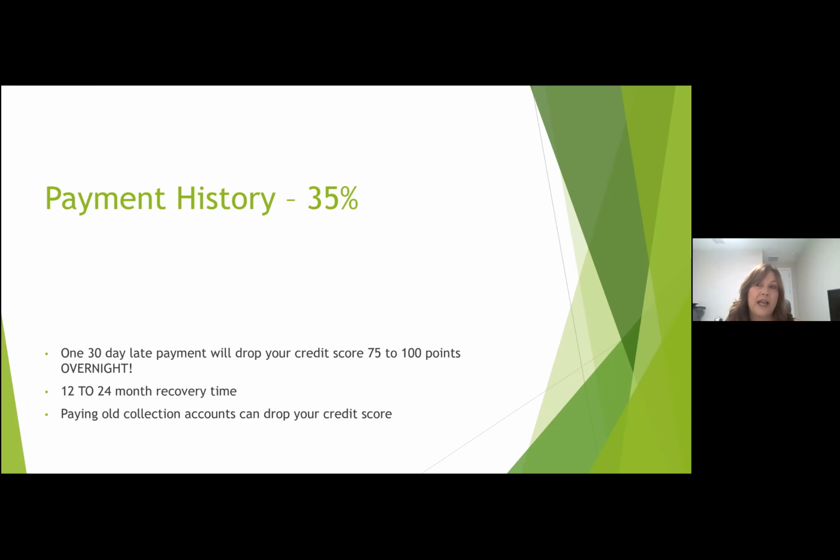Now, on the flip side, collection accounts, that is not the same. If you were to pay a 6-year-old collection account and all they do is update it as paid, you're probably going to drop your credit score about 50 points. So it can create a lot of damage by paying off the wrong things. One thing you can do, however, is negotiate a pay for delete. A lot of companies will do a pay for delete, especially with medical. Most medical collection agencies will do a pay for delete.